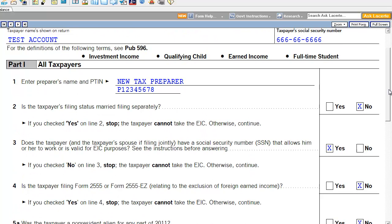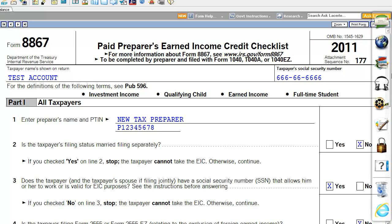This topic of earned income credit eligibility is probably the number one topic on the entire IRS competency exam, or as they're calling it now, the registered tax preparers exam.